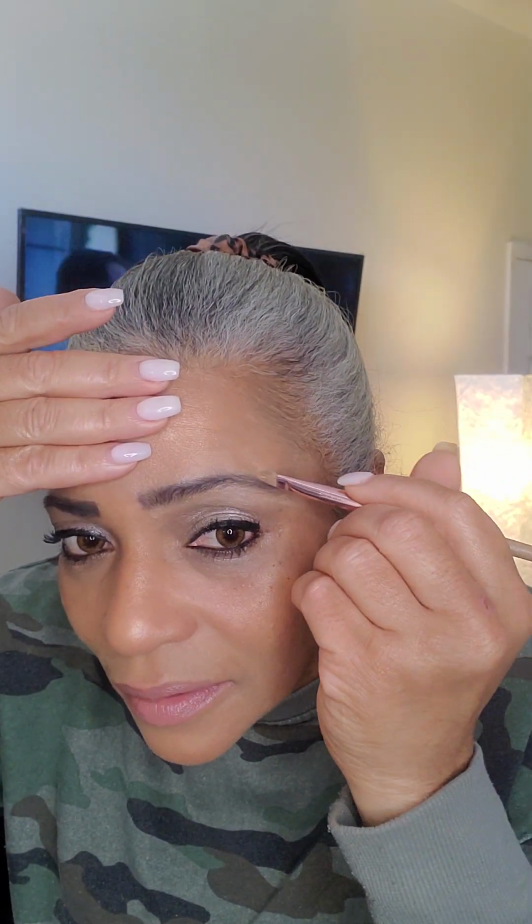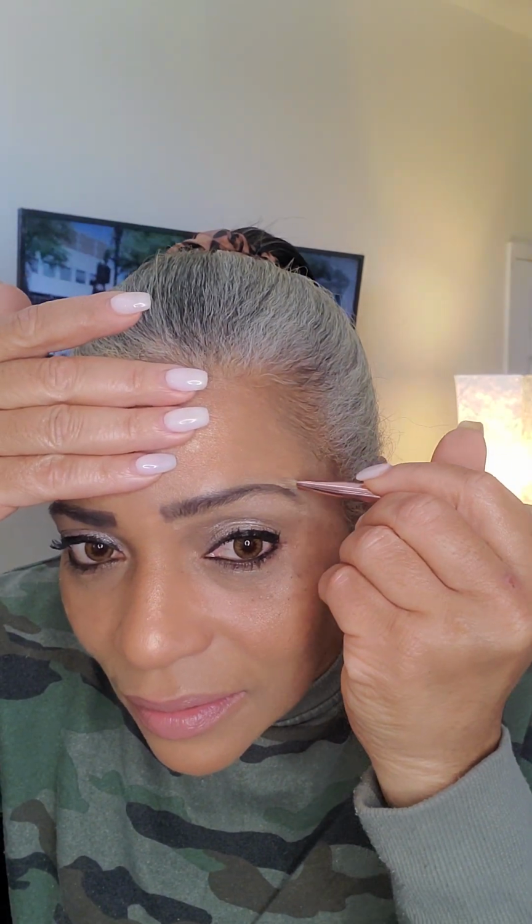So as you can see, I am lining it up to shape it and make it look perfect. And over here, so it evens out the tone. And you can see it coming together.